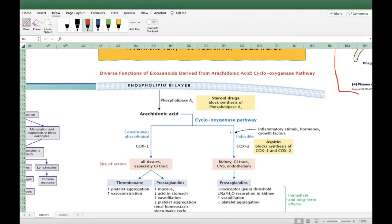So again, we know that prostaglandins are these inflammatory mediators that are released during the inflammatory process. They increase, again, something very, very similar to histamine in that they increase blood flow, right? They cause vasodilation and increase in capillary permeability. They also cause chemotaxis, but they're a large part of the reason why there is so much blood flow and edema at the site of injury, okay?